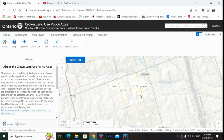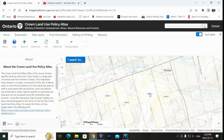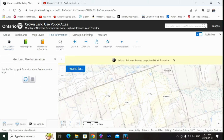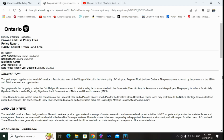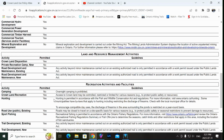And as you can see, here's Kendall Crown Lands. And if you want information on this particular Crown Land, you would go to Find Information, Get Land Use Information, click on this circle, and then it says to select a point on a map. So you're going to select there. And depending on what language you speak, you're going to pick English or French. Click on English. And this gives you all the uses for Kendall Crown Land. And if you go down here to permitted uses, camping, no. So there is no overnight camping allowed at Kendall Crown Lands.